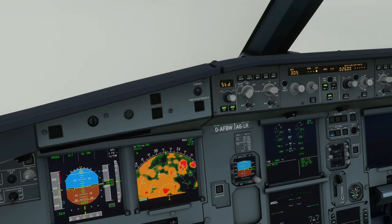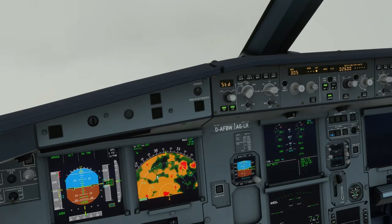Tower, Emirates 9688 at 2,600 feet. Runway 25 right, on point. Alright, 25 right, line up and wait for County 5 3 Heavy.